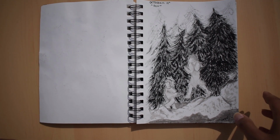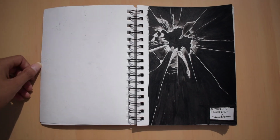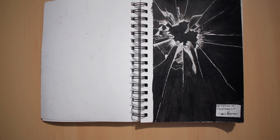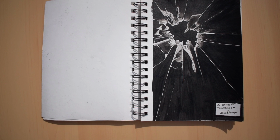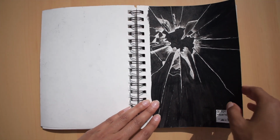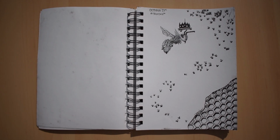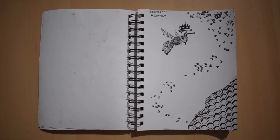Then day 12 was one of my ultimate favorites. I spent a lot of time working on this one. Shattered glass. I used a reference photo that wasn't mine, but I tried to make it as accurate and realistic to the photo as I could. Then teeming, I just drew a bunch of tiny bees and a queen bee. Not much to say about this one, I just used a regular pen for it.